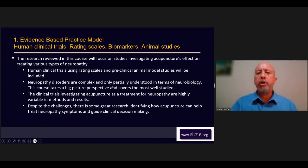It's important to note that neuropathy disorders are complicated, and they're only partially understood in terms of the neurobiology. They're complicated partially because there are different types of neuropathy, and partially because so many things change, whether it's at the receptors at the end of the nerve where there's damage perhaps, or somewhere along the peripheral nerve pathway, or at the spinal cord, or up in the brain, right? Everywhere along there, all kinds of things are changing. And so there's a lot going on.